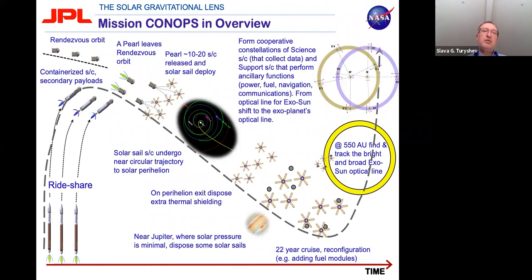Once we get to high Earth orbit, we start diving towards the sun, and after perihelion, we're moving with high velocity. After about 20 years of transit, there is plenty of secondary science. I can talk about this, there are a lot of interesting things, but this mission design was developed to achieve the primary science objective, imaging of the exoplanet. Therefore, I'm focusing only on the imaging.